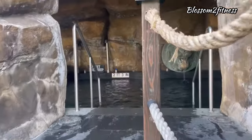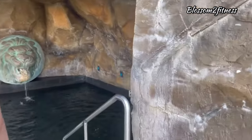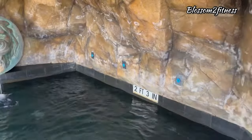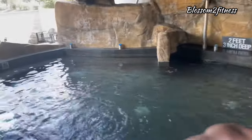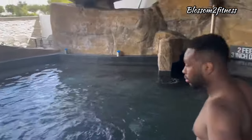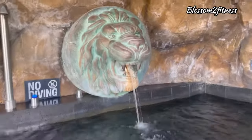Going in the cage. Okay. It's warm. Oh, nice. Oh, nice. This is where we need to end. It's warm in here.